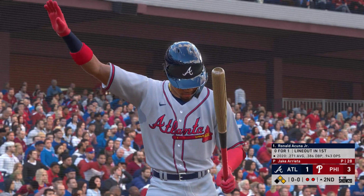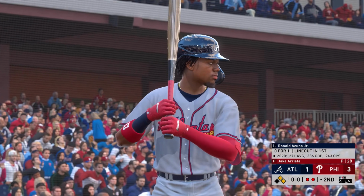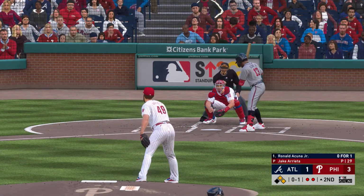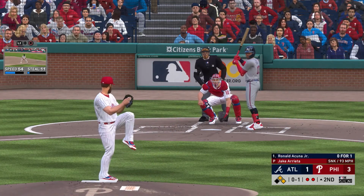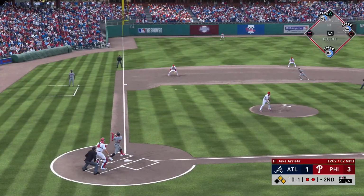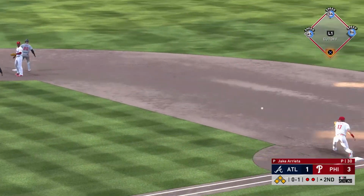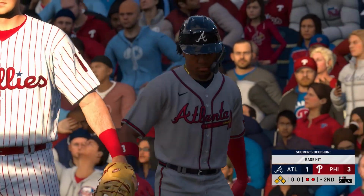Now batting. Stepping in and ready for another shot, Ronald Acuna. He hit the ball hard but lined out to start the ball game. From the stretch, pitch to the plate is a sinker for a called strike 1. Oh, and he can't reel it in out there. And the throw won't be in time as he'll be able to beat out the recovery throw at first.